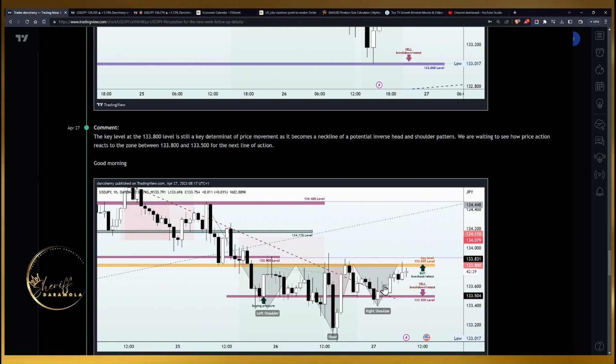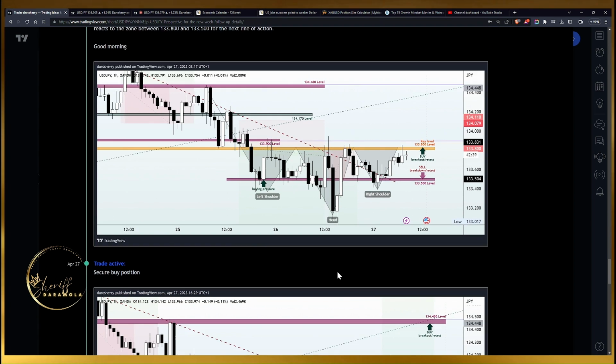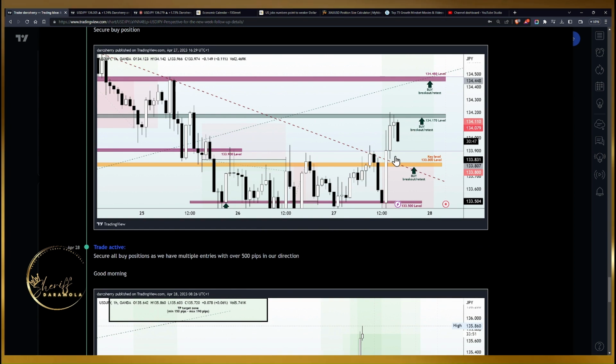And this was what we were looking forward to. As we can see, we identified a potential reversal pattern, and then we saw price break out of that structure, and at this point we had a signal that we are going in for that reversal pattern that we have been waiting for in the last couple of weeks.